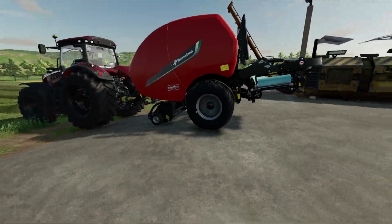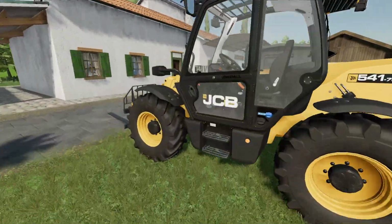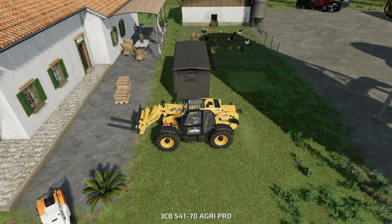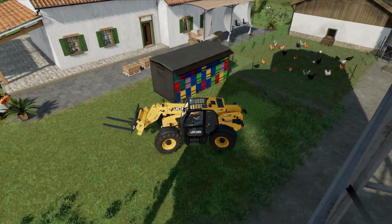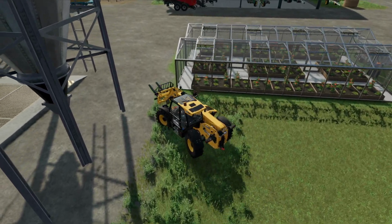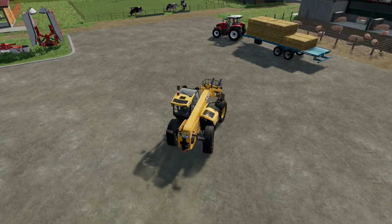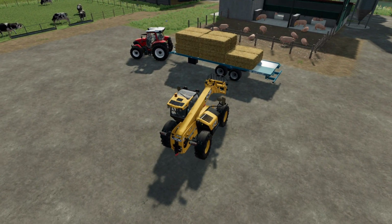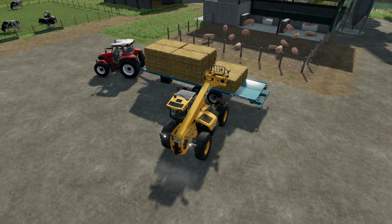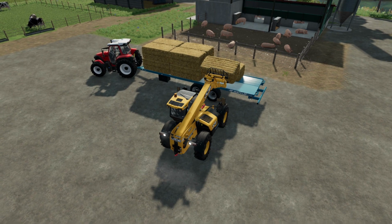I will head out and bale up that grass shortly, but our first job is to get some straw into the pigs, because they have run out of straw. And it's the perfect timing really, because we can just use these straw bales. These are not all of the straw bales that came off 35. I have sold some of those.